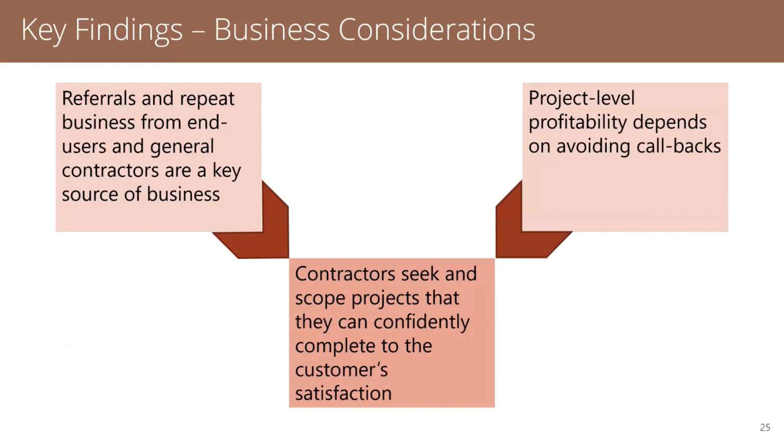And getting into the contractor business considerations, these are important to understand since they can impact the way contractors approach their work. So interview findings suggest that most contractors do not see competing to offer the lowest price as a sustainable long-term strategy. Instead, they build their businesses on the strength of their relationships and professional reputations with clients who can bring them repeat business and referrals, and partners like general contractors who can award them installation work and are more likely to accept their input on system design and equipment specification.